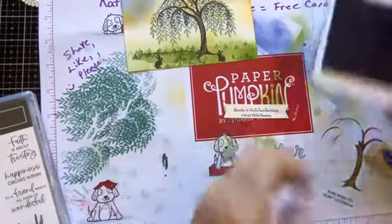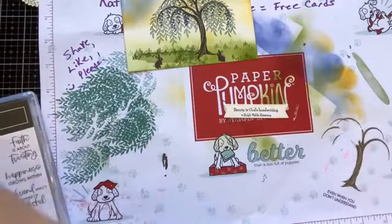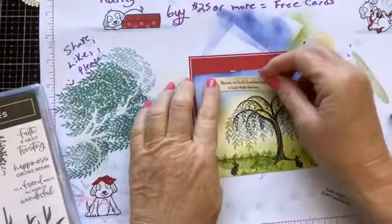I got it a little low on the tag, but other than that, since it's on a wood block, I'm actually pretty impressed that I was able to get it as good as that. Isn't that cute?